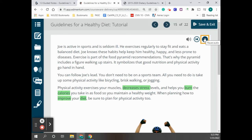Joe is active in sports and is seldom ill. He exercises regularly to stay fit and eats a balanced diet. Joe knows these habits help keep him healthy, happy, and less prone to diseases. Exercise is part of the food pyramid recommendations. That's why the pyramid includes a figure walking upstairs.